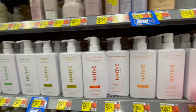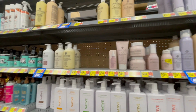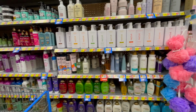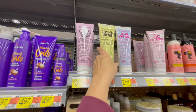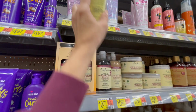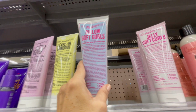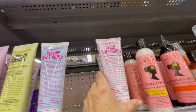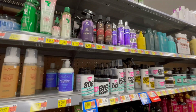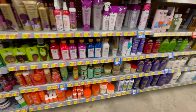The Native shampoo and conditioner. And there's that Heritage line, which I feel like I have tried it before. And these, I just love the packaging. You know, I'm all about aesthetics, so they definitely reminded me of something you would see in Sephora or Ulta. Just really cute packaging. All kinds of things to choose from.